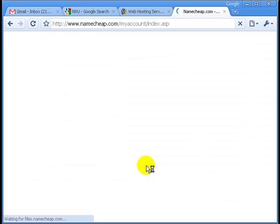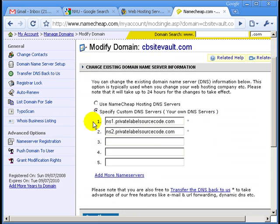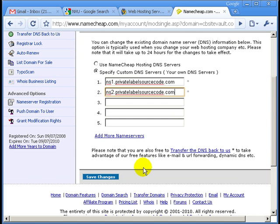So once I log in, I'm going to choose a domain name. Let's say, for example, that I want to edit freemarketingwebinar.info. Actually, on second thought, I'm going to change the domain name. But anyways, what you're going to do is modify the domain name. And then you need to click on domain name server setup. And then you're going to see there are DNS servers here. This is all going to make sense once you receive the DNS from the web hosting, wherever you're hosting it. They're going to basically give you these two things. And all you have to do is add them in here and then click on Save Changes.